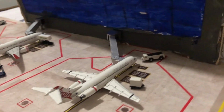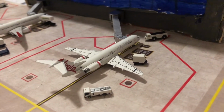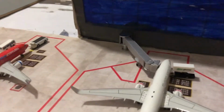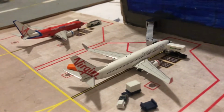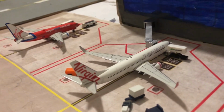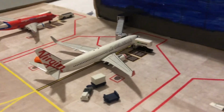Anyway, this is just refueling and is having some baggage loaded before pushing back for its flight over to Perth. Just next to that, in another gate with a new bridge, this is the higher bridge. As you can see, it's somewhat more raised than this one here, which is quite low. And this is a Virgin Samoa 737-800 operating on behalf of Virgin Australia. This is just catering and loading baggage and cargo on. And this will be departing for a flight to the Gold Coast.